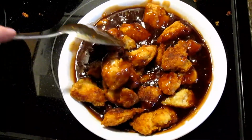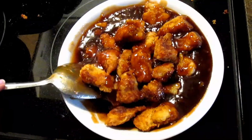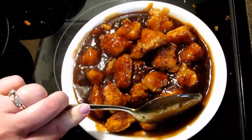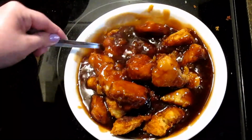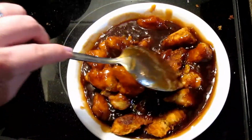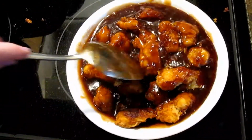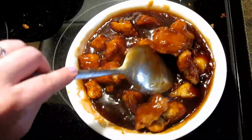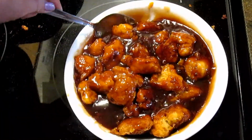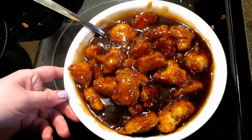So after your chicken is completely cooked and brown on both sides for about 5 to 7 minutes in the skillet, you're going to then take your sauce that you had cooked on the stovetop and simmered. You're going to put that in a bowl, your sauce, and then you're going to toss your chicken into the orange sauce. And then we're going to take it over to the table and plate this up.